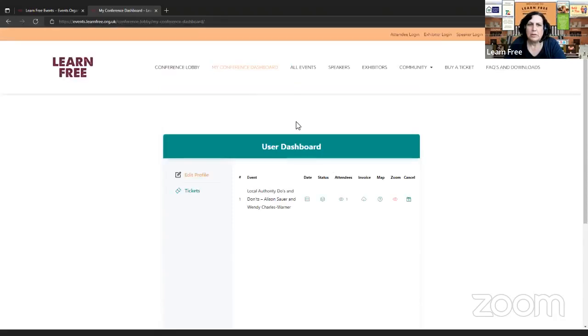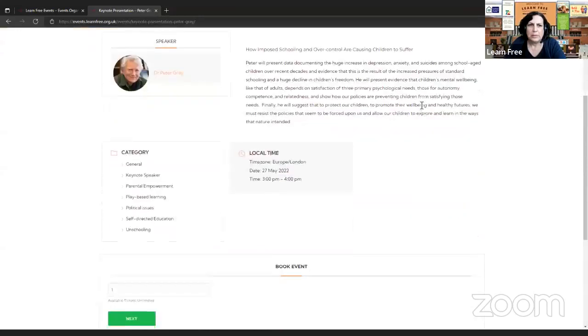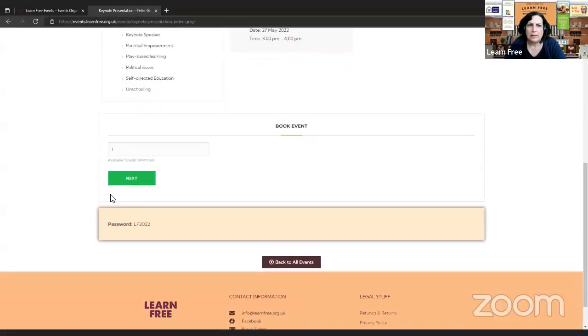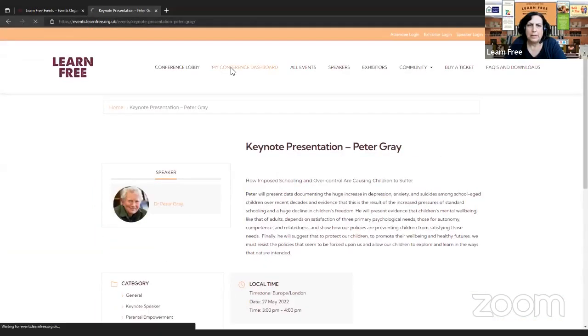So let's go back. You would start off here once you've logged in. Then say you want to go and look at the events. I can use this top menu here, and it'll give me access to everything as well. Okay, I really want to go to the keynote presentation with Peter Gray. So I click on that, and it brings me to Peter Gray's session. It explains a little bit about what will be discussed there. Then I can book this here, and all I need to do is submit that. It's got my details in already. And if I go back to my conference dashboard, that will then be there.